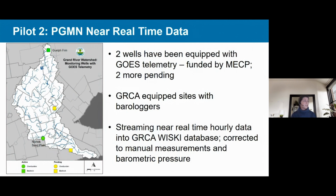And then in addition to that, we also have 2 pending sites, one in the central portion of the watershed in the township of Puslinch, and another one that we're looking at down to the south near Cayuga. Where the ministry has installed the GOES telemetry, GRCA has equipped these sites with barrel loggers, and we're now streaming real-time hourly data for both the water level and the barrel logger data into GRCA's WSKI database. Then there, it's corrected to manual measurements and barometric pressure.